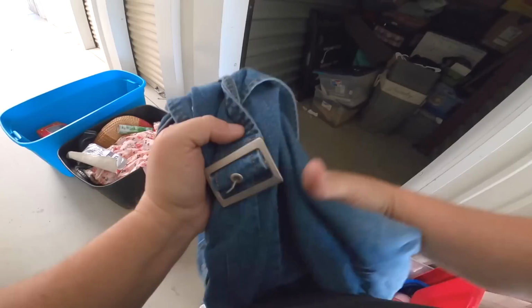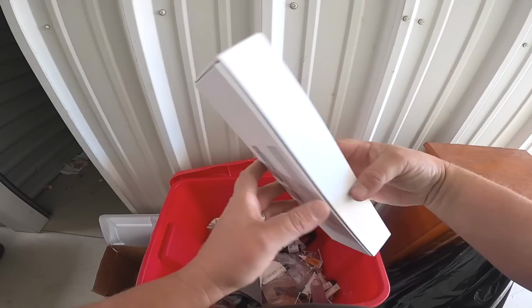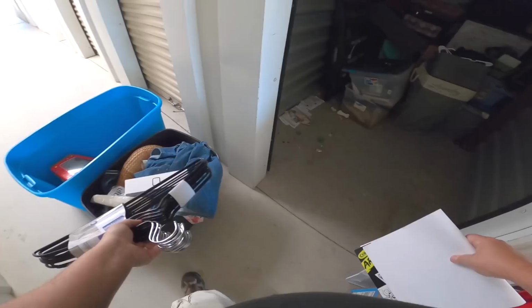Oh, what do we have here? Apple Watch, it says. I knew it wouldn't be in here, but I think the Apple Watch box is one of the few boxes that actually do sell. Bring that to the market. Probably get a dollar or two. Okay, some more pretty decent hangers.